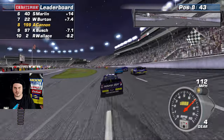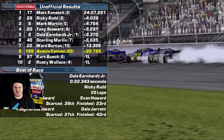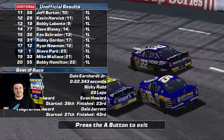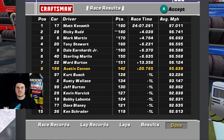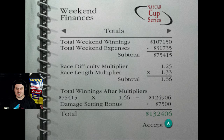After that 41st place finish in Daytona, I was real worried that this was gonna be really rough, but I think we're making some progress. So no laps led this time, but lead lap, 8th place, super stoked. I'm assuming we made some money again. Another $132,000 in the bank.